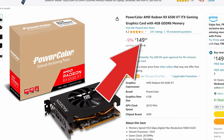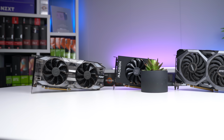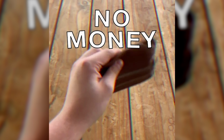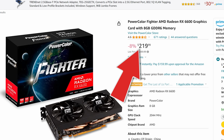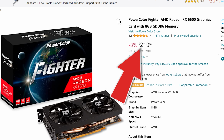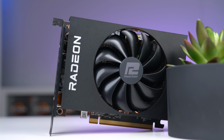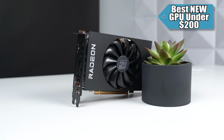The really upsetting thing about the GPU market over the last year or so is that there continues to be no amazing budget price or performance options available for new cards under $200 anymore. That's where the 6500 XT comes into play. Now, we are starting to see the RX 6600 hit the $200 mark for brand new pricing, and I would highly recommend that one instead. But as of right now, the RX 6500 XT is the best brand new GPU under $200 that you can easily find. It's actually closer to 150 bucks.